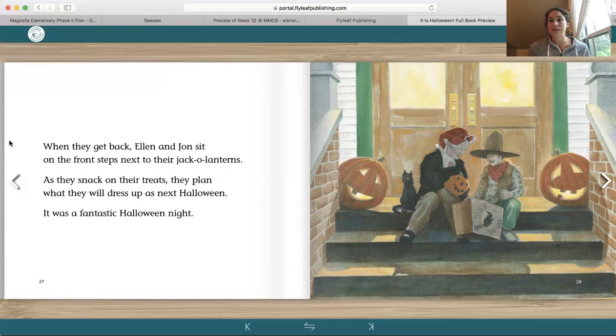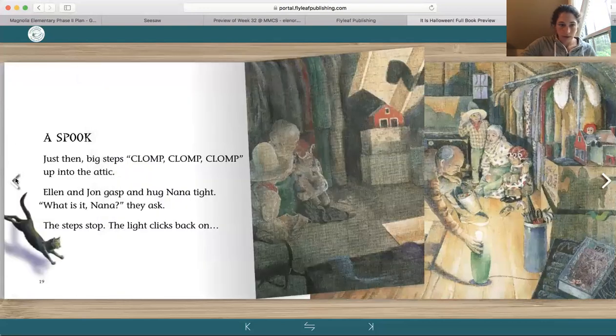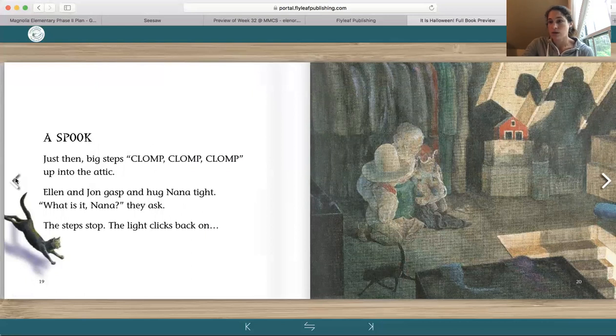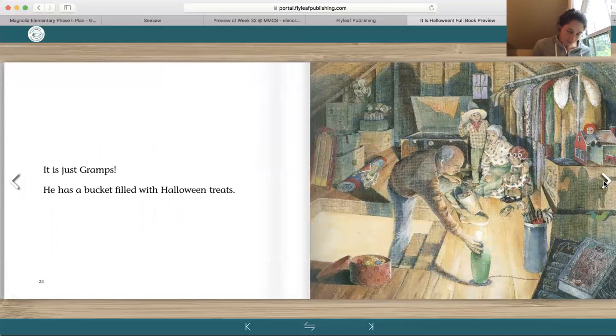So the author builds suspense by the way that she writes her words and with all of the pictures, not really knowing what's going to happen next, but allowing us to guess what could happen next. Like if you saw in, what chapter was it? Right here. The suspense from this illustration and the name of the chapter, a spook. It builds suspense so that we are curious to flip the page and figure out what happens. And thank goodness it was just Gramps.